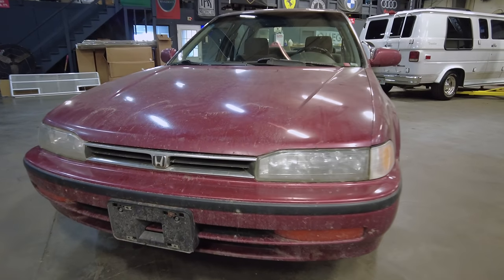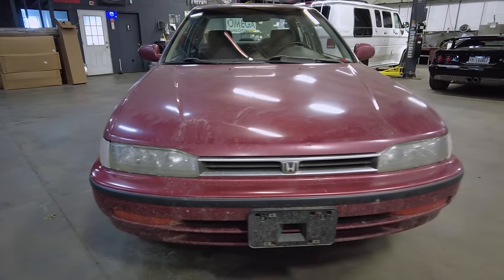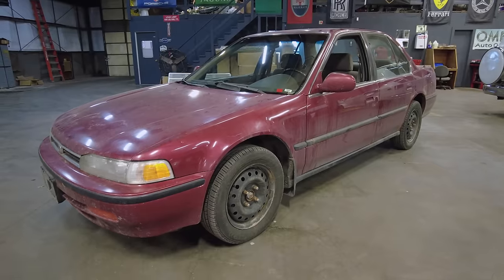So here's the face of this nice 1992 Honda Accord. I can remember being younger and these things were everywhere. Do you remember, Mrs. Wizard? Oh yeah, they were quite popular in their day. Literally a million. I mean, they were all over the road.